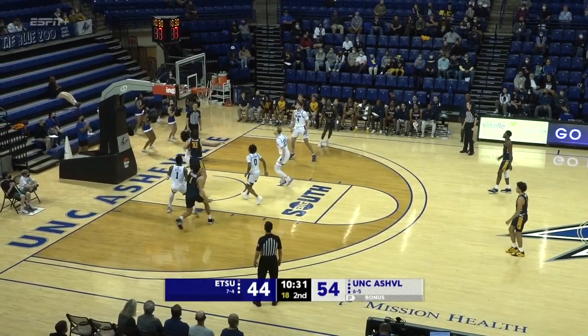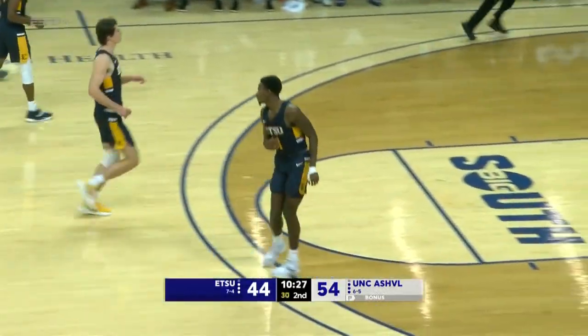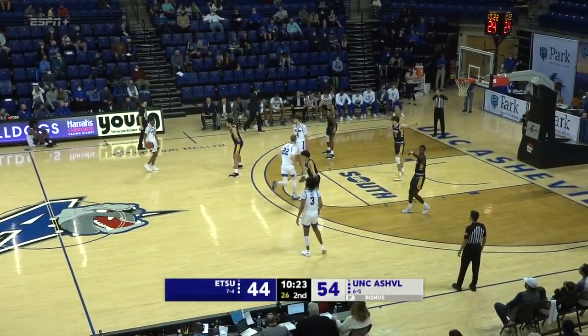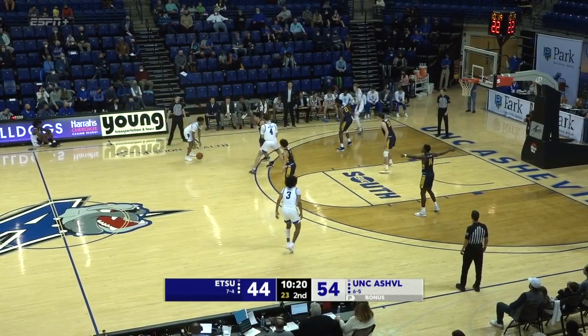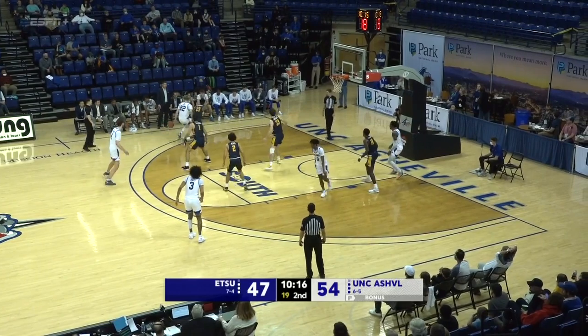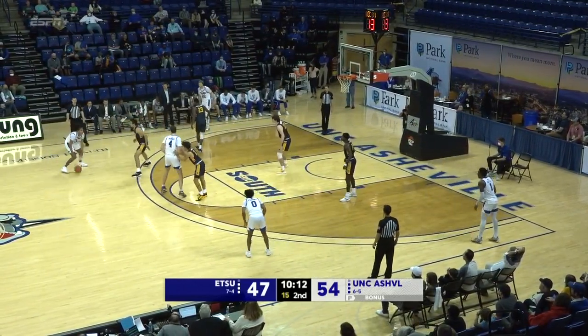ETSU trying to climb back into this one again. And good bucket there. Brewer's really got it going. That's 17 for him. He's fantastic from the mid-range. A lost art. Certainly is. Brilliant. So much fun to watch. It's a 7-point game. Kick out Jude. Thought about the three. Pember with 15 for Jones.